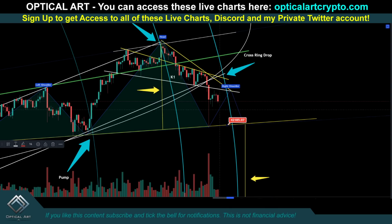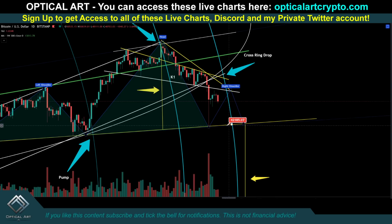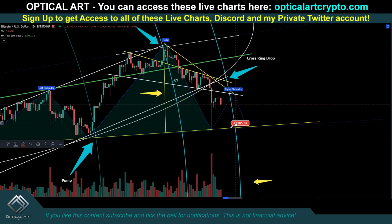But if we drop lower, guys, this is going to be potentially 7 to 8 days. I will make a video before we get to that point. Your major resistance above, if we do push up, remember, I expect this to be the top before we drop. So if we push back up, 52,000 is going to be the top before we drop. Good point to put in a short.